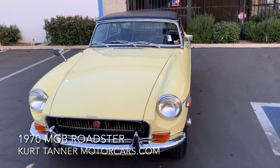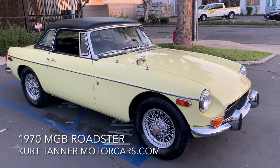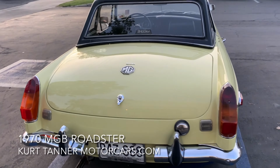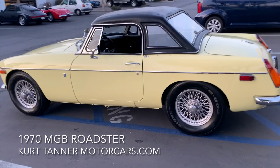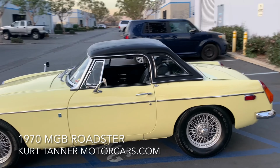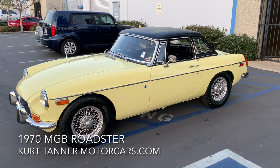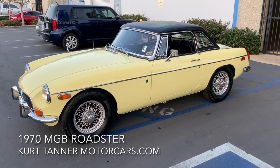Very, very nice, very well preserved, cosmetically restored 1970 MGB Roadster, finished in this very attractive primrose yellow, black leather interior, black hard top, wire wheels, four speed, pretty car. Black and this pale yellow, they just seem to go together beautifully here. But yeah, this is a really good one. If you're looking for a primrose yellow MGB, this is probably one of the best out there right now, and it's for sale on our website at www.kurttannermotorcars.com.